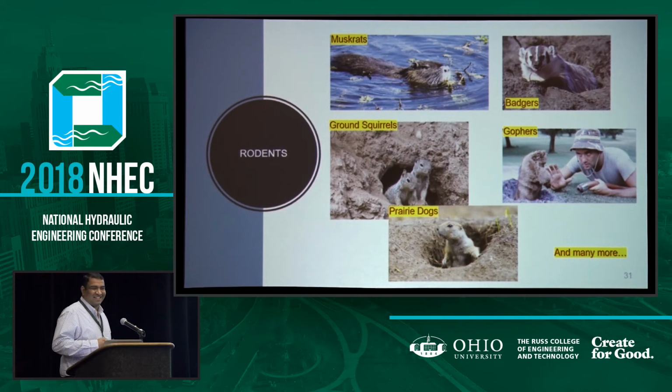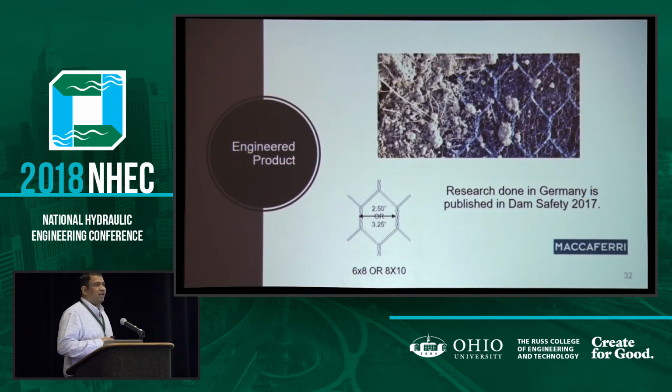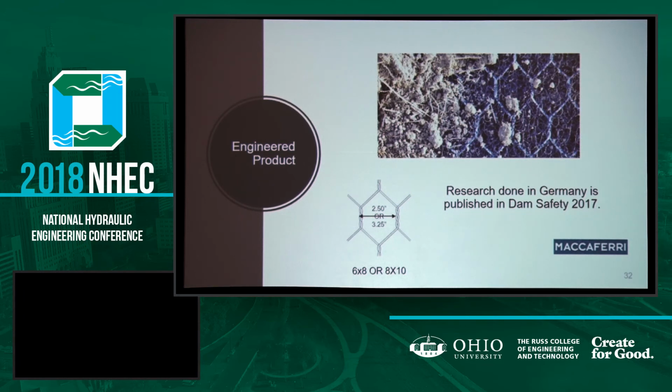And that's not the only rodents. You have many more. So you have muskrats, you have badgers, ground squirrels, prairie dogs, gophers, and many more. So what we have done is we have used this MacMat-R and wire mesh products and done some on-site research or field studies in Germany and Europe, and I have published this research last year in our Dam Safety Conference, just to see what happens when you use this type of protective measures to prevent these burrows in the levees due to these burrowing animals.